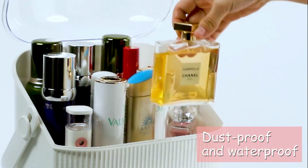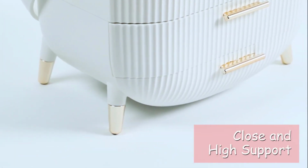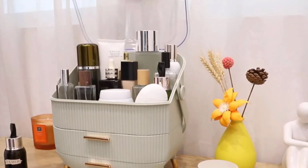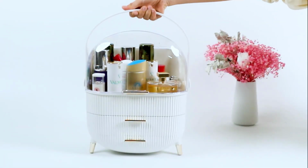desk or bathroom. It offers effortlessly close accessibility to your favorite products and high-level support, ensures a flawless and organized beauty routine. It features a rotating portable handle, offers convenient access to your beauty essentials.